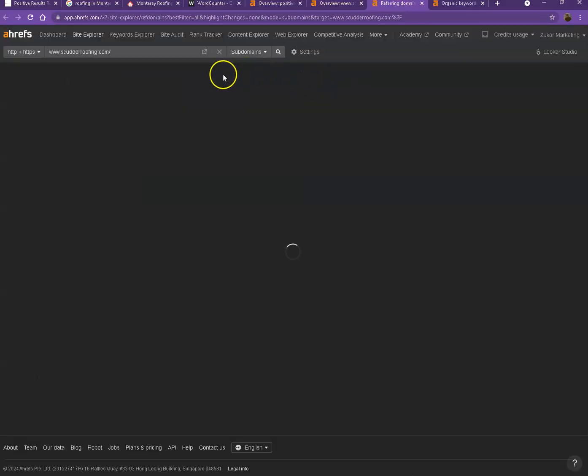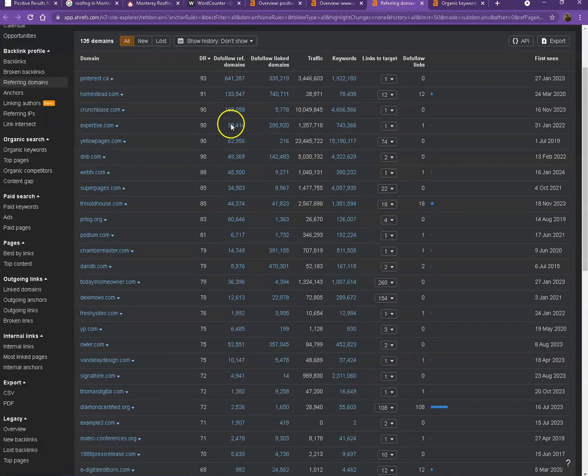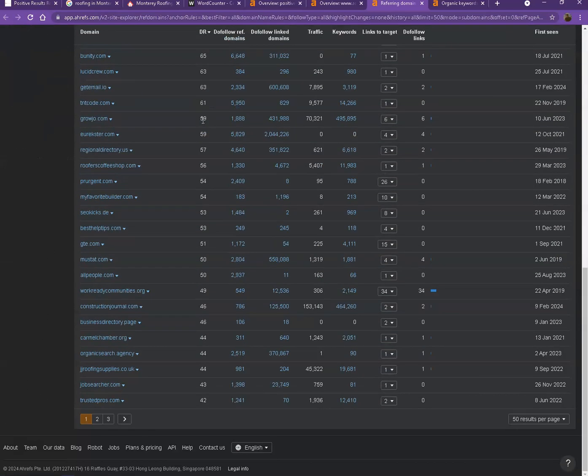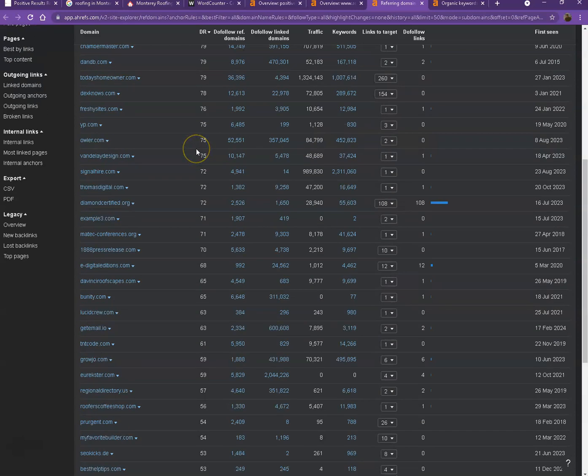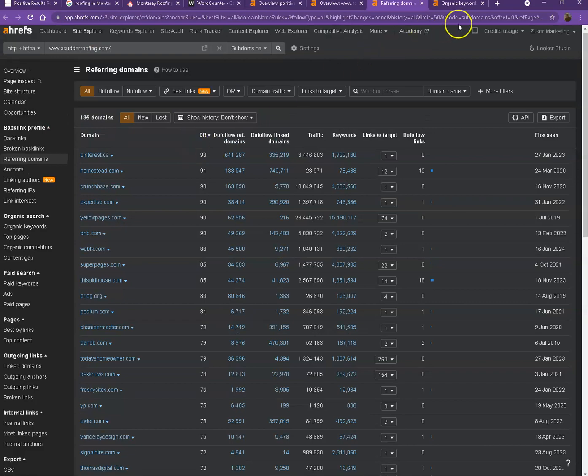So let's start off with the backlinks, or what we call the referring domains. As you can see, these are all the directories they're currently listed on that actually bring them a lot of attention and a lot of traffic. That's why they're currently ranking higher in the searches.